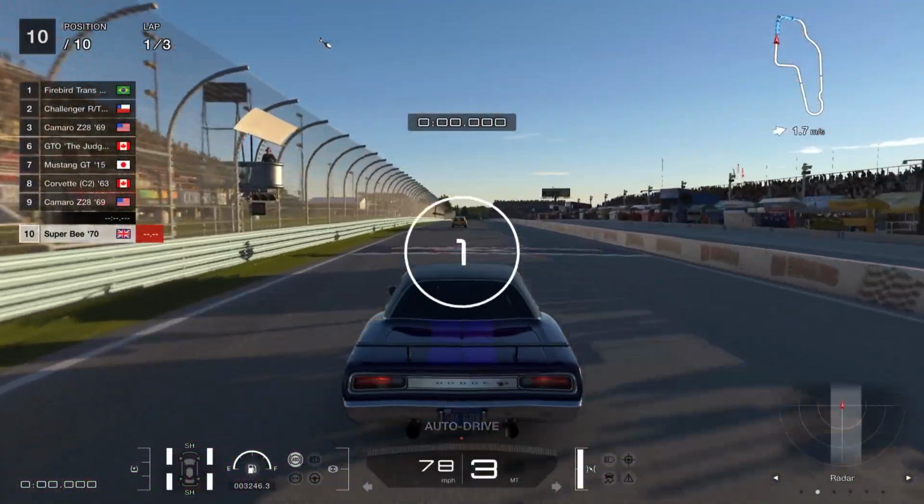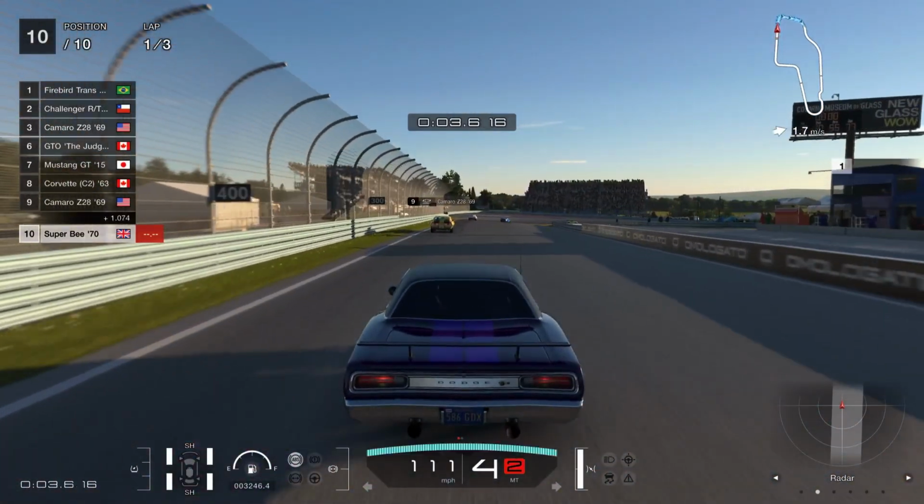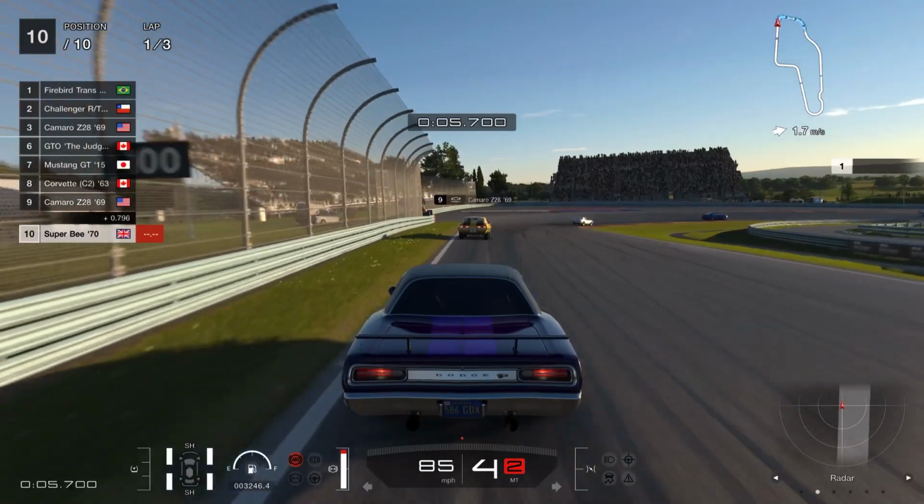Up ahead of us is 3 laps at the Watkins Glen Short Course. In terms of the AI and yourself included, there's a total of 10 cars on the grid.